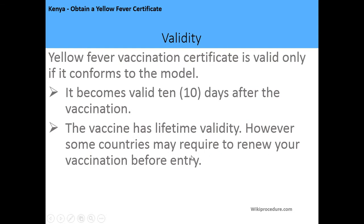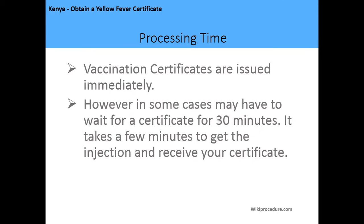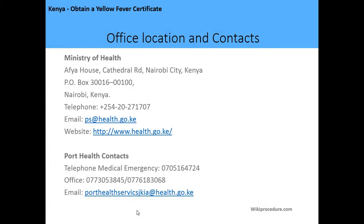However, some countries may require you to renew your vaccination before entry. The processing time for the certificate is usually 1 day, so the cards are usually given immediately after you've received the shot. However, in some cases you have to wait for the certificate for 30 minutes. It takes a few minutes to get the injection and receive your certificate.